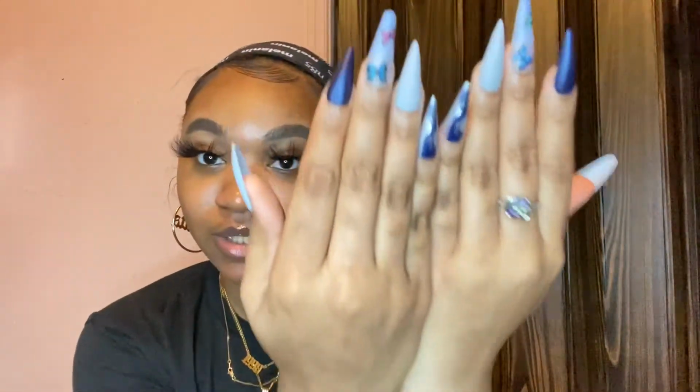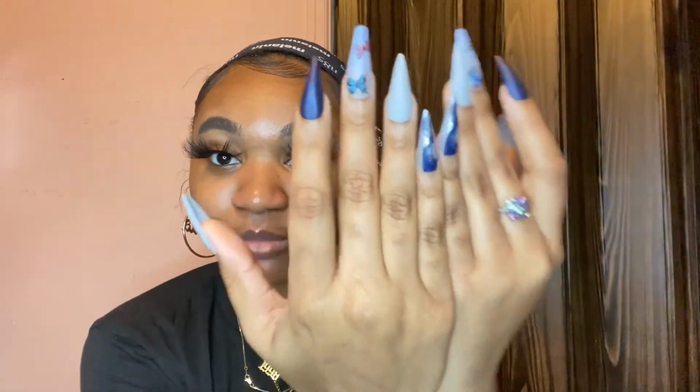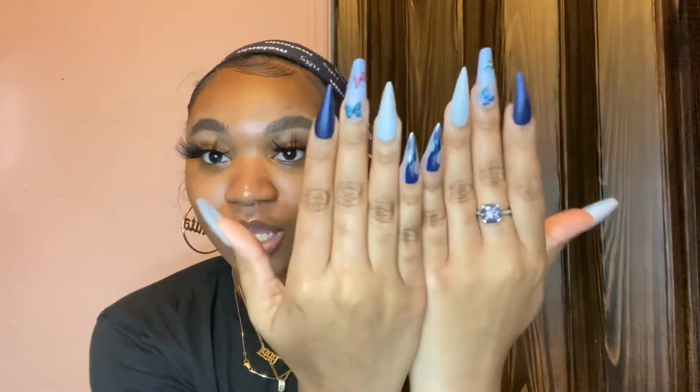The next thing is my little nail glue, because I wear press on nails. These are the ones that I have on at the moment. I decided to do a different shape on the middle finger, and then the rest are like that. So yeah. The next thing is my beauty blender.